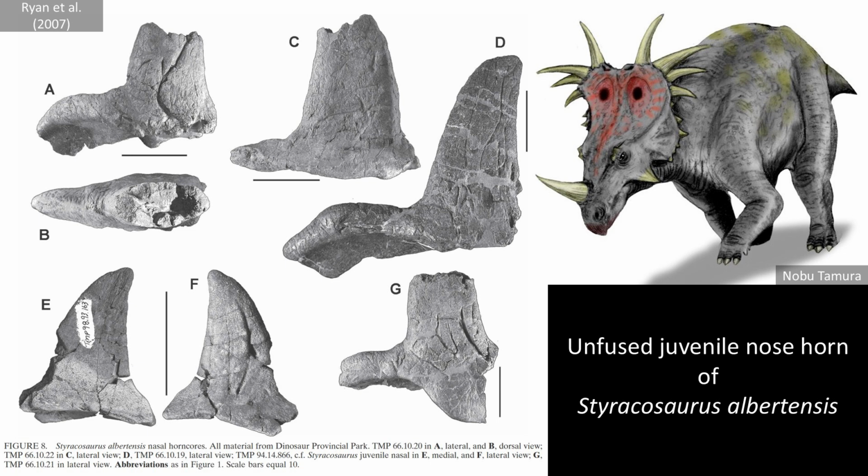Now, what's interesting, the bottom left corner, E and F, are the same bone. Now, that's an unfused juvenile nose horn of Styracosaurus. And what's interesting about the nose horns of centrosaurs is they're actually formed from outgrowths from the nose bones, the nasals. So when they're young and the nose bones haven't fused together yet, you basically have half a nose horn on one side and half a nose horn on the other side. Now, I work on Triceratops, and Triceratops, the nose horn is actually made of a separate bone. So it doesn't form in the same way as the nose horn does in ceratopsids, in centrosaurines, like these guys.